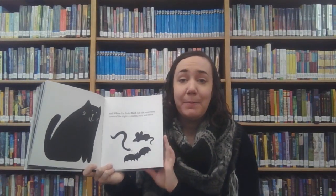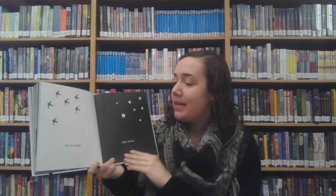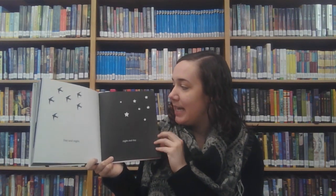And White Cat finds Black Cat the most tasty treats of the night. Snakes, bats, and mice. Are you scared of those things? They are kind of scary sometimes, bats and snakes. But cats like them. Day and night. Night and day.